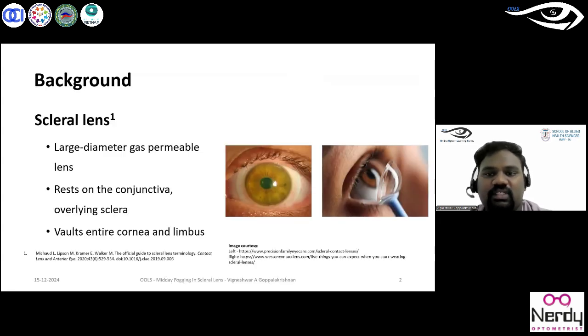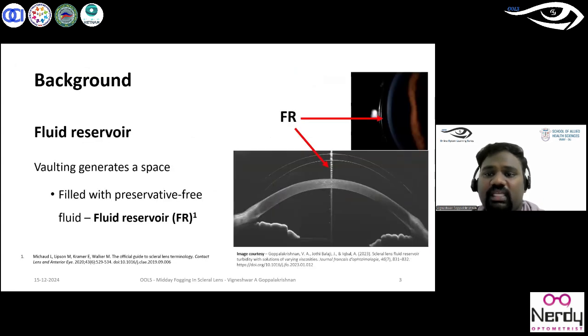First of all, we'll see a few terminologies to understand the presentation better. A scleral lens is a large diameter rigid gas permeable contact lens which rests on the conjunctiva overlying the sclera, vaulting the entire cornea and the limbus. This vaulting generates a space between the posterior surface of the lens and the anterior surface of the cornea called the fluid reservoir, which is filled with preservative-free fluid.